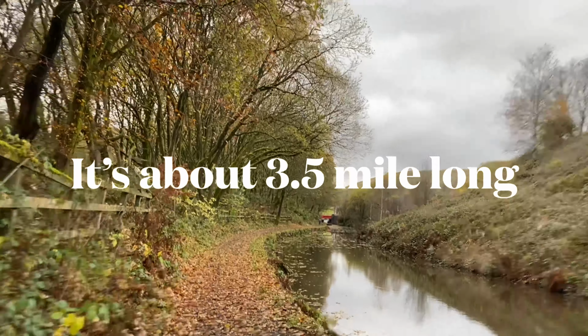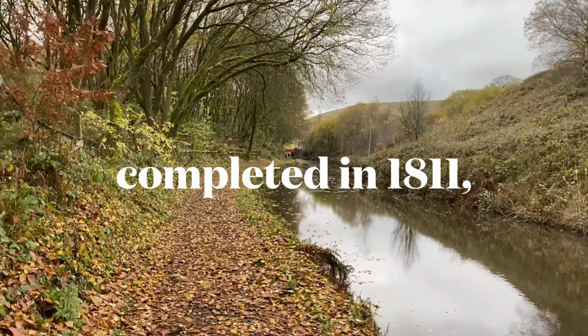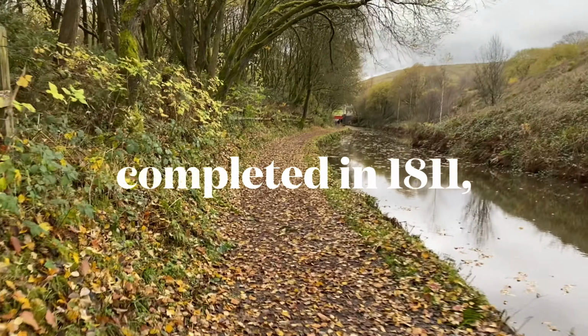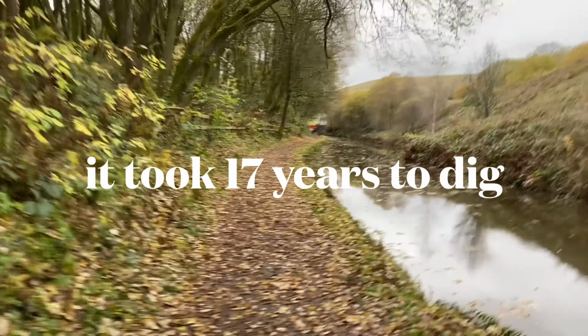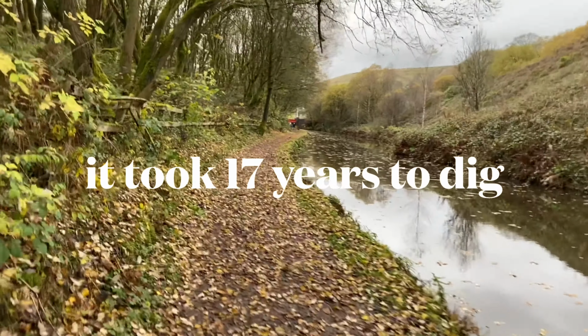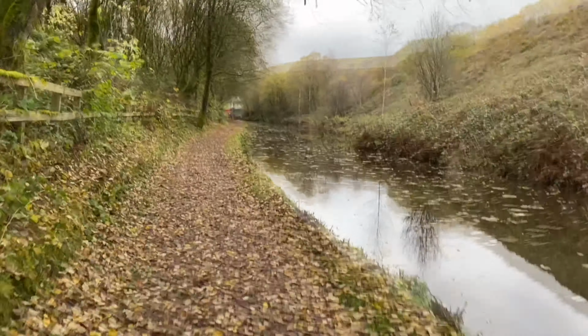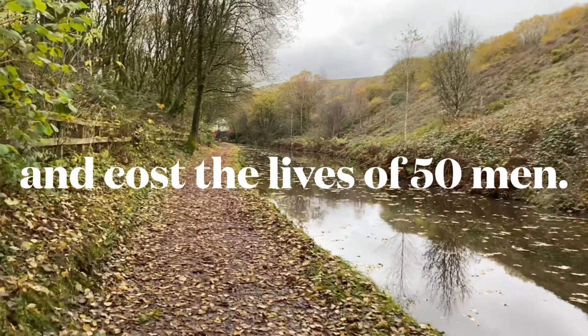We are looking for the tunnel. Longest aqua tunnel or canal tunnel. But do they have lights then, if it's a tunnel? Sorry? Do they have lights? No, no. So how can you navigate? You have your searchlight on the front of your barge. Oh. If you're going through.